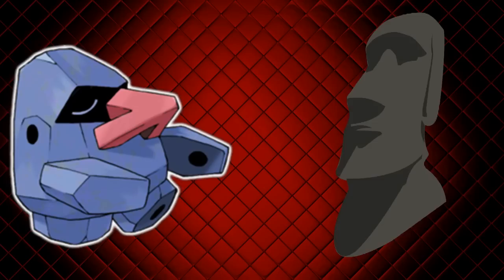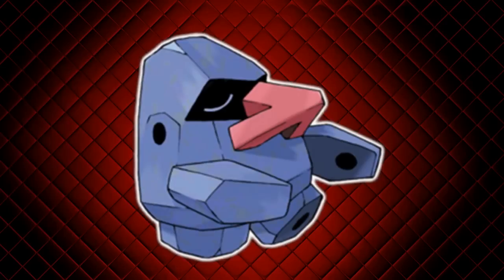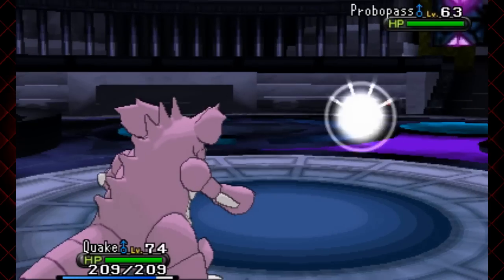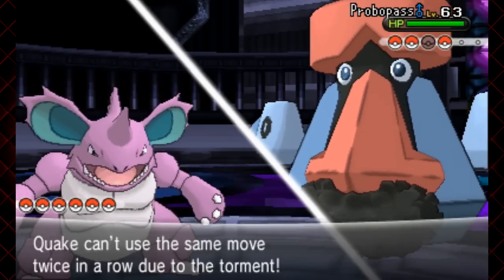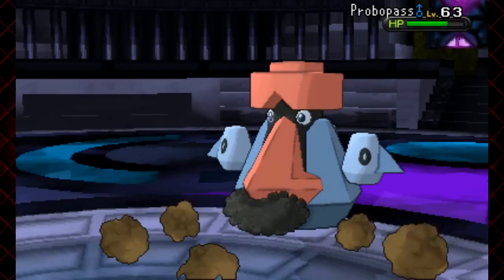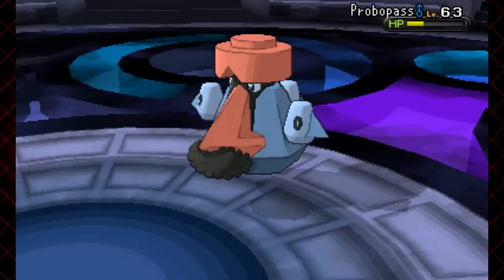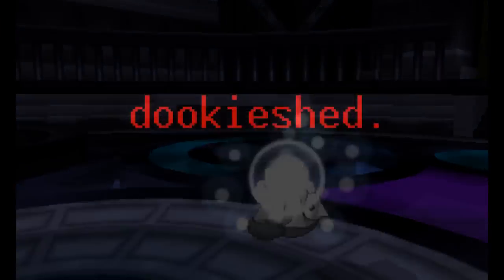Do you know what Nosepass is based on? Those Easter Island head things. Why? I don't know. Do I care? Not really. I first saw Nosepass and I was like, okay, that's dumb, and I moved on with my life. I cannot move on from this! The Easter Island heads don't have mustaches, and apparently its mustache is supposed to be made of metal filings that stick to its magnetic nose. Like, what? Is that really the explanation they came up with for why this thing has a big dumb mustache? It's really just mind-boggling, and I'm gonna have to stop talking about it before I blow a gasket!